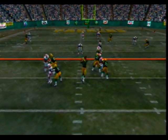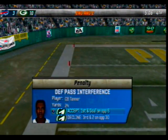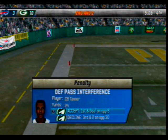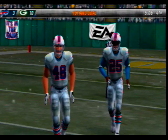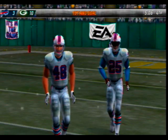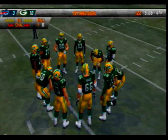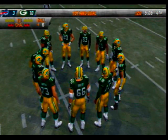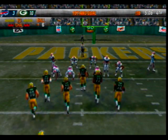The Bills come out in a 4-3 with the pass knocked away. Now, who are they going to call the penalty on here? Pass interference on the defense. Number 25. So he pays for his aggressiveness. Yeah, the defender has to be careful to make sure he plays the ball rather than the receiver. It's first and goal at the 6.